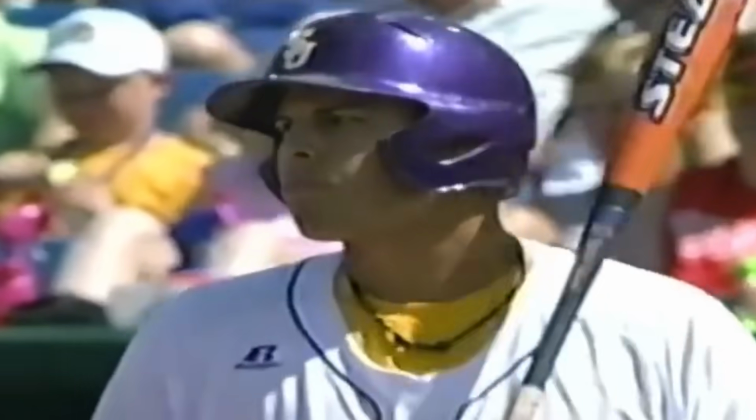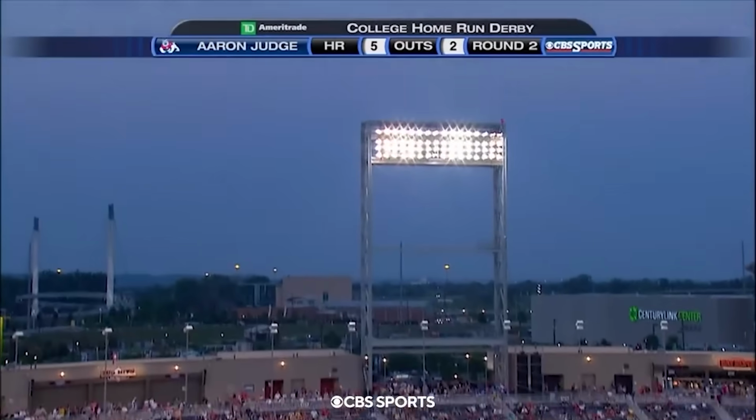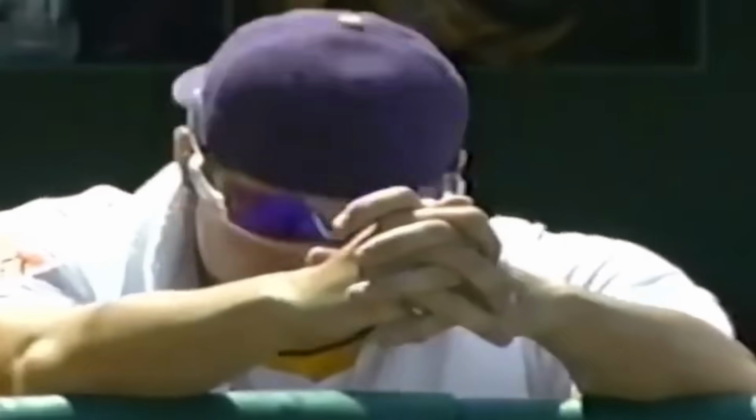The Orange Stealth was the last great bat of an era filled with juice bats, which is why it will always live in infamy. A bat so good, it killed metal bats forever.